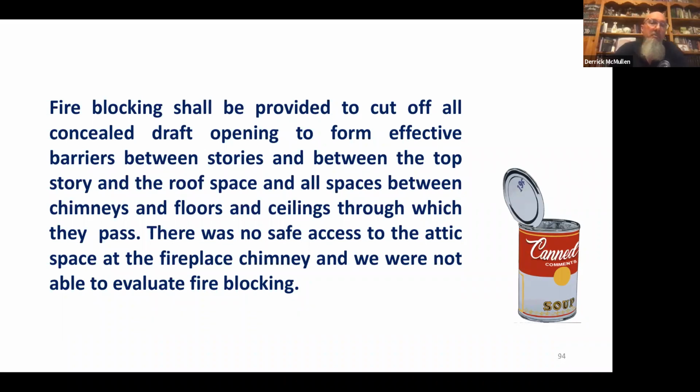And so sometimes you can't get to it. So you may want to say there was no safe access to the attic space at the fireplace chimney, and we were not able to evaluate the fire blocking. What I do in that instance, I take a picture of what I can see. So I may be standing on a platform next to the furnace or water heater, and that fireplace exhaust might be 20 feet away. I take a picture of it. This is what I could see. I'm not stepping over there. It's not safe. I didn't inspect it. Disclaim it.